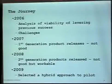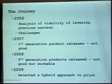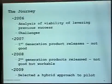So we established a pilot using a hybrid approach that consisted of using the VMware ESX hypervisor, Citrix XenDesktop 3, Citrix Provisioning Server to stream the OS, and VMware ThinApp to do the application virtualization. We're using a Wyse V10L device as the thin client, and then Wyse's TCX protocol for USB and multimedia redirection.